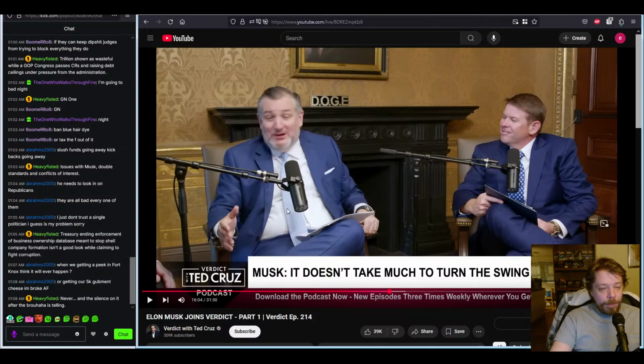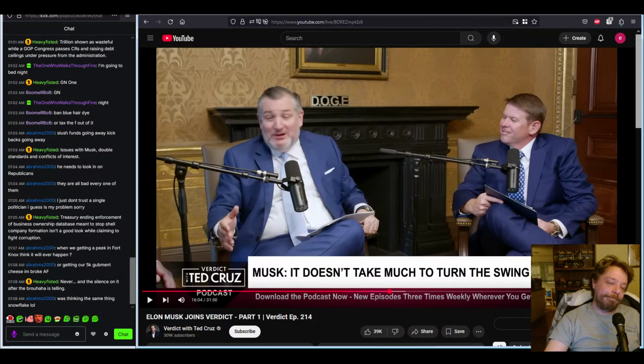Yeah, Abrams asked, when are we getting a peek in Fort Knox? Think it will ever happen? Probably not. I don't think there's an ounce of gold in there. I'm going to tell you that right now. I don't think there's an ounce of gold. I don't know what they're keeping in those safes. Probably the Epstein files. And I don't think we'll ever get to look inside.